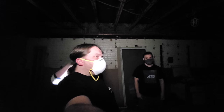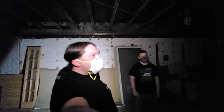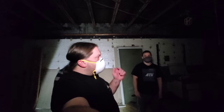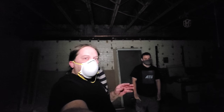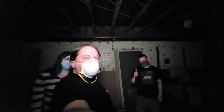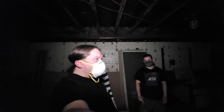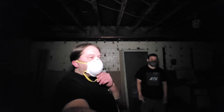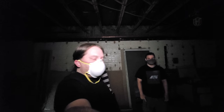But still, if you come here, please be respectful of the place. I say this all the time: take pictures and video, but nothing else. Don't take anything. Don't leave anything but footprints and memories, and leave it the way you found it. Everything here is so moldy, you don't want to take anything. Believe me, it's disgusting in here. We're wearing masks, too. Just be careful, be safe, be respectful.